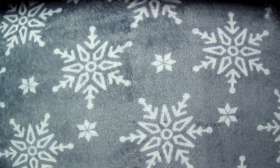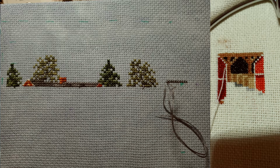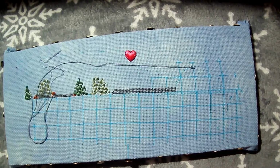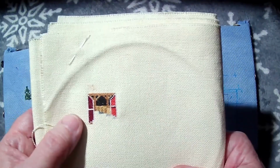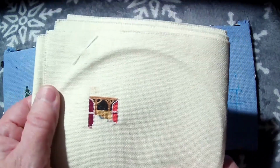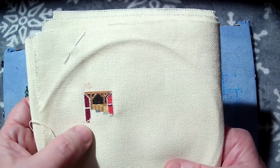Next one, Down on the Farm. This one is done on 2 different fabrics. One is a 14 count that I dyed blue, and I do believe I used Rit dye for this. And then this is where a barn door goes, which is stitched in 28 count. The whole thing was supposed to be 28 count over 2, and then do the barn door over 1. But I did it on 28 count fabric, also from that package. Thank you again.